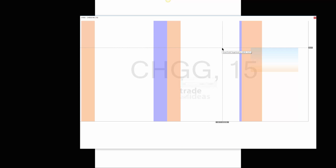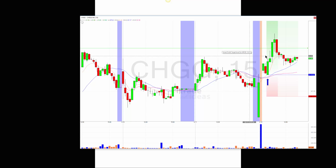Let's see, I did take a couple of ones at CHGG. That one did not work out. Let me see. It was actually a Holly alert at 21.19. I missed it. I would have loved to have taken it in this area, but because it was just over the whole number, I missed it. I ended up taking it at 21.50 on the break.